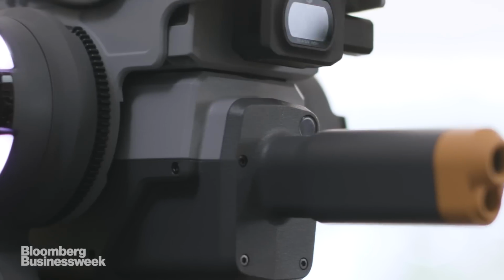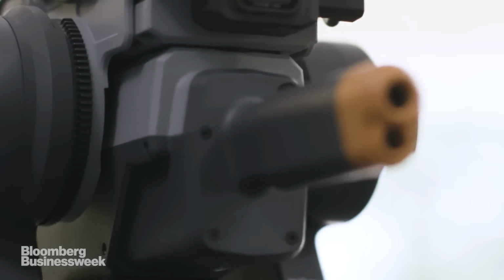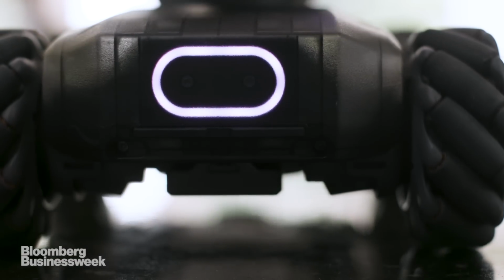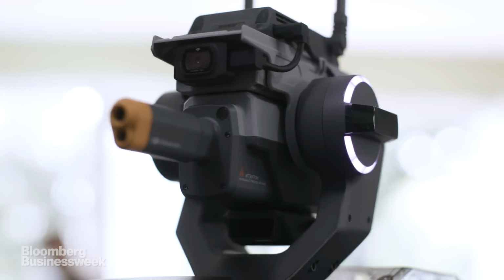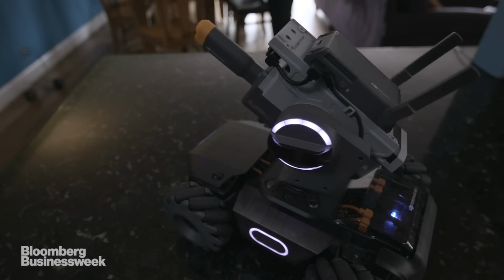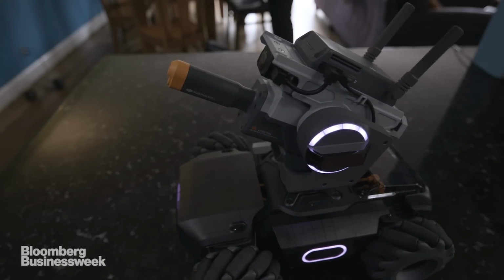With the RoboMaster S1, it has built a robot aimed at consumers who want to drive around really fast and then shoot each other with pellets and lasers. Because if there's one thing the world really needed, it's the violence of video games brought to real life.